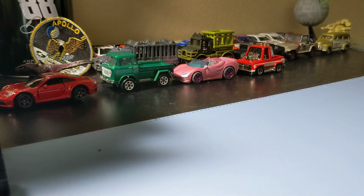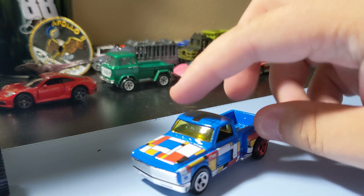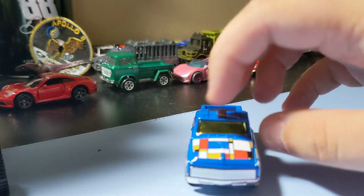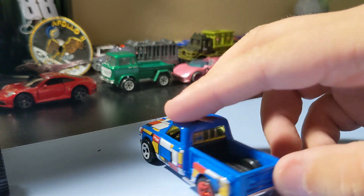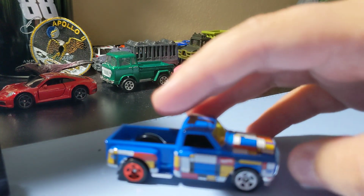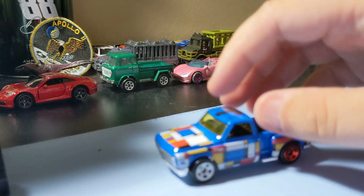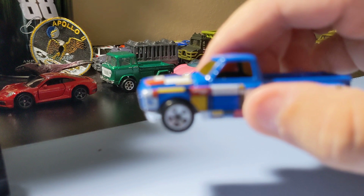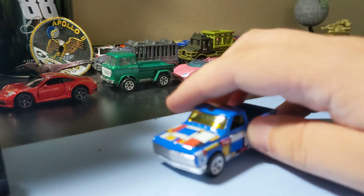Next up, it's a Custom '69 Chevy pickup. Cool casting. I hate what they've done to this casting now. Like when it was bigger, but it's so cool looking. I like that paint scheme, just don't like the windshield and that yellow. It's so cool looking though. Different color rims, but pretty cool truck. Can't complain.